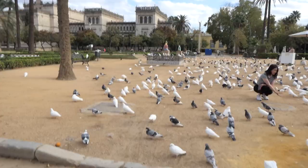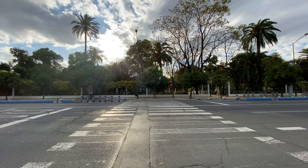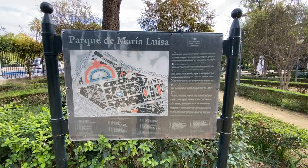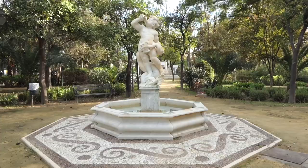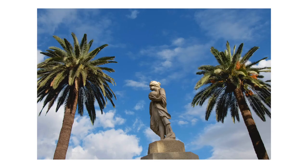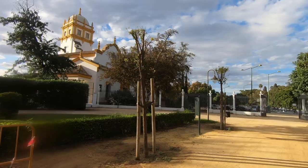Plaza de America. Jardines de las Delicias. So that's basically a part of the Parque de Maria Luisa. Here. That's the Plaza de España. That's really big. So I've done the Jardín de las Delicias and now it's 4:40 and I'm walking back to the hotel to rest a little bit in order to go out again tonight.